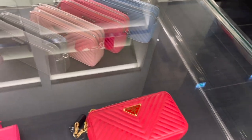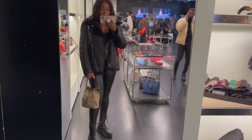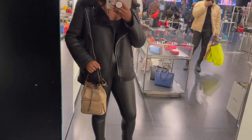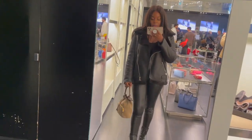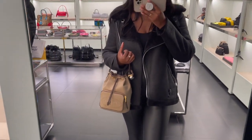I have to say, Prada was definitely a standout in terms of selection. I can see why there was a queue in the afternoon for sure. There were some really great bags and shoes in there, so definitely worth a visit if you go to Bicester. I'm not really a Prada fan, if I'm honest, but this bag got me very, very excited.